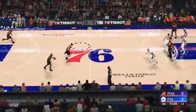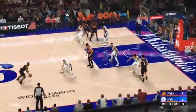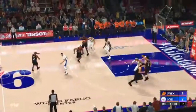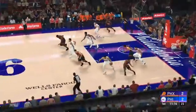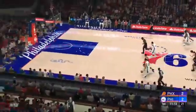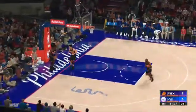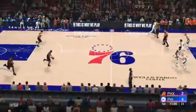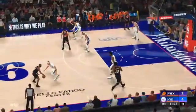Well, this early, they should be showing a lot more energy on defense. It's not there. Here's Paul. The pass to Ayton. Kicks it to Bridges. And stolen by Simmons. 3-on-3. And then Simmons slams it in. You really can't let Simmons get going off of these dunks. I mean, his confidence just rises when he slams it down like that.